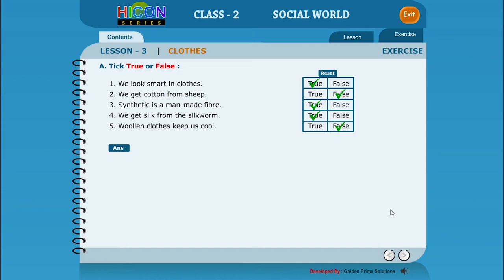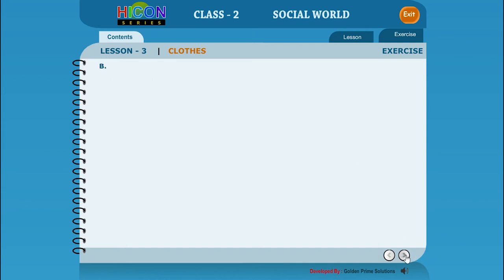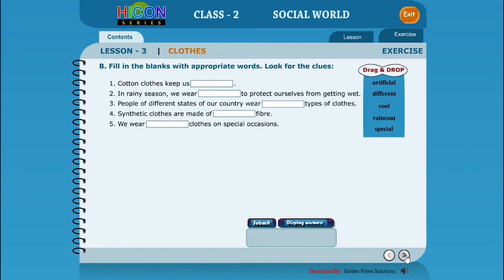Okay. So now we'll move on to the next one. B, fill in the blanks. There are five sentences given there and every sentence has a blank, isn't it? Now what we need to do is read the sentences and understand what is to be filled in the blank. Then we need to select the correct word with which we can complete the blank so that we get a meaningful complete sentence, okay?